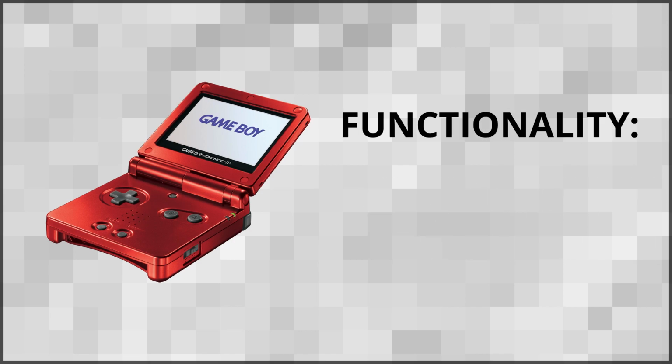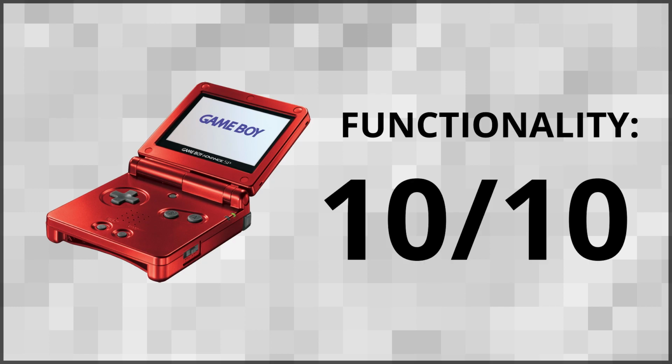Moving on to functionality is where the Game Boy Advance SP really shines. Depending on the model, it's either got a front lit or a backlit screen, but either way, at least the screen is lit, which was desperately needed for the Game Boy Advance line of consoles. As well as that, it's actually the first Game Boy to have a rechargeable battery, so for that reason, I'm going to give the Game Boy Advance SP a 10 out of 10.